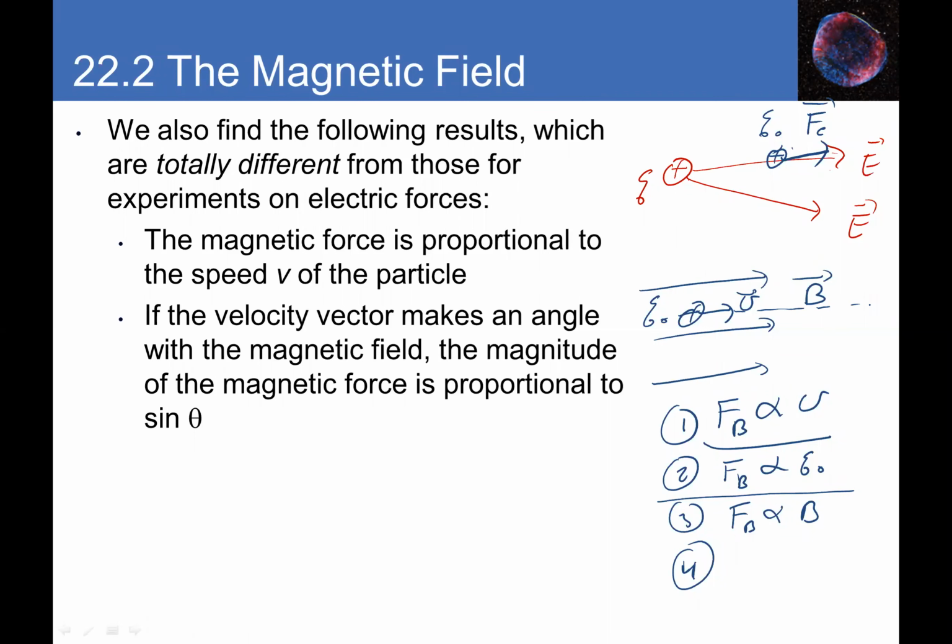Remember, one of the things force can do is slow you down, change your direction, and things like that. And electric force, so let's say here's electric force, can do two things. It can change speed, and it can change direction. So change speed and change direction.